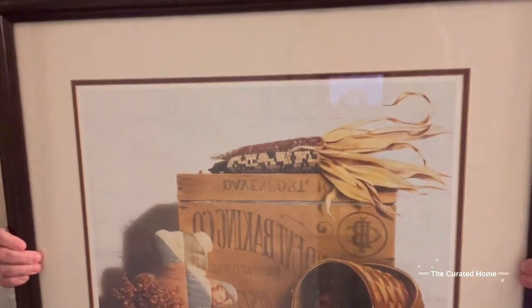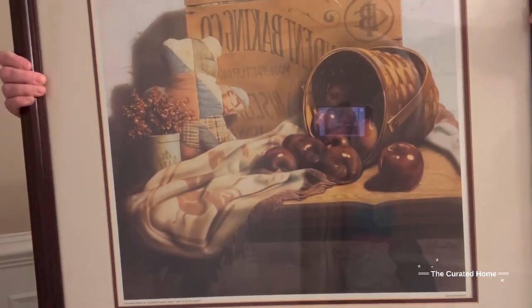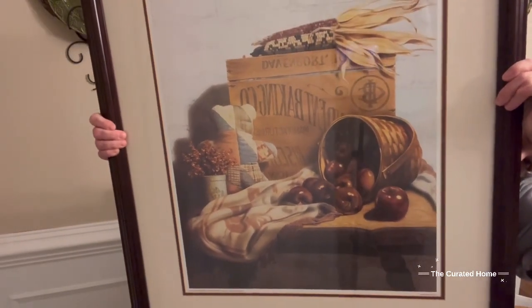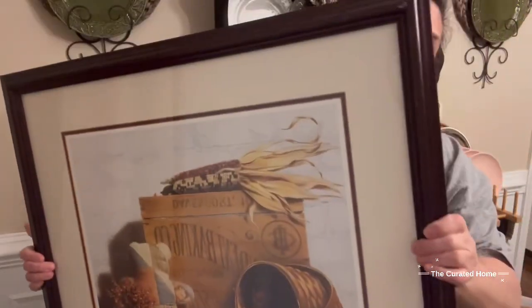I also picked up this picture, and it is a large picture, but I love the print, and I paid $10 at the Goodwill for it. I picked up this and that urn 2 different days at the same Goodwill. Look at this. Look at that. I can't even get it all in. But there's the picture. Is that not? Look at that. It's gorgeous.